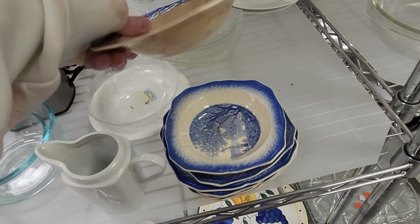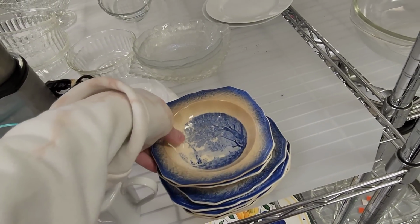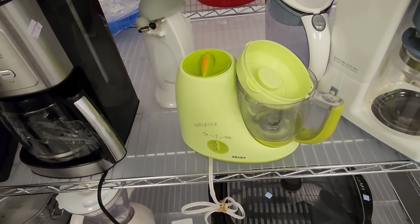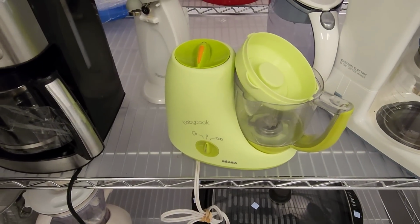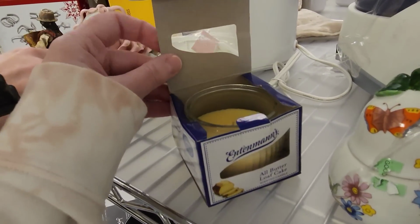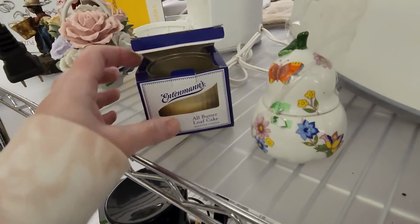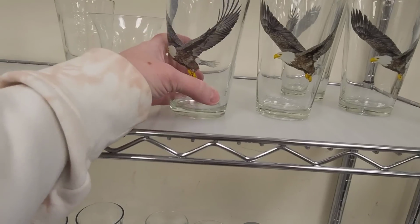Salem bowls. I like how those feel and sound. I was just saying the background music isn't that bad on this video. We must have been standing under a speaker right here. I'm showing that baby cook thing because we had that when Jenny was a baby. I used to make her own baby food out of that, asking Jimmy if he remembered that, and he saw the Entenmann's candle. It smelled like vanilla.